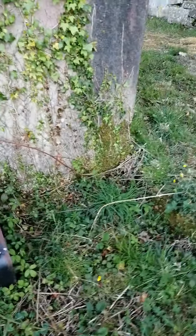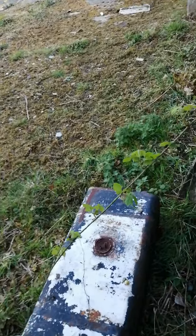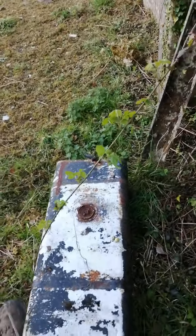It's a truck fuel tank there. Really good, if it's any good. I'm not sure what's off here, but that's probably worth a couple of quid to the right person in the know.